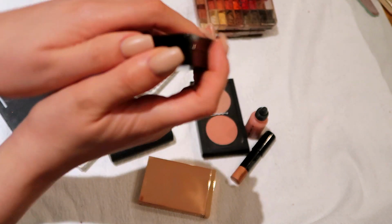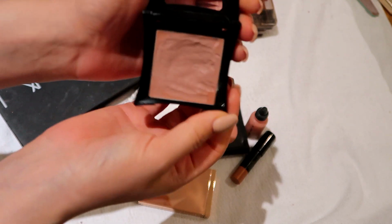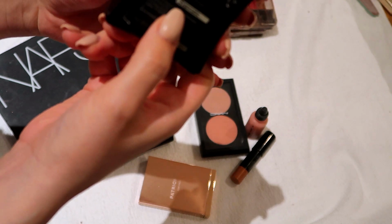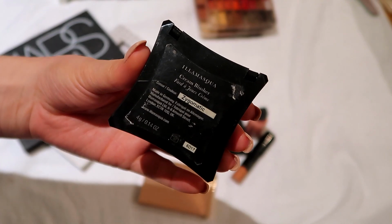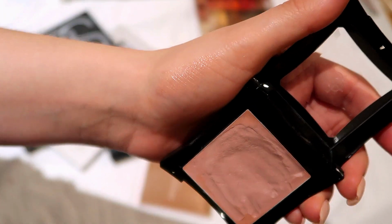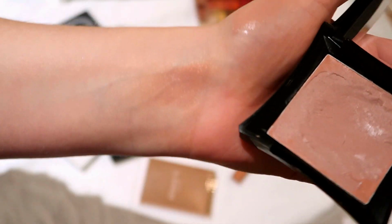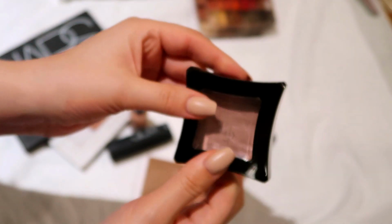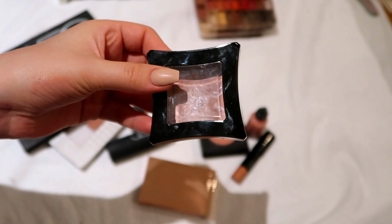Then I have a single blush from Illamasqua. This is for my personal kit. And this is Zygomatic. Is that how you say that? It's such a beautiful blush if you don't really like blush. Can you see? It is so soft and a little bit brown mauvey toned. It is beautiful and just such a genius shade. So I love that one.